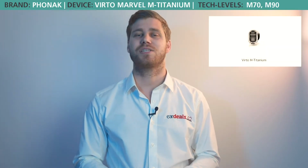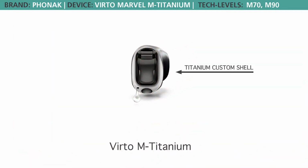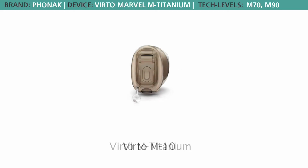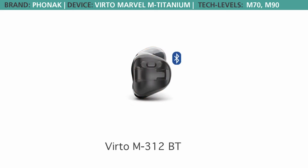Now, the Virto range has got 4 devices in it. Starting from the smallest, we have the Phonak Virto Titanium. This is a titanium shell that is customized to an ear canal shape using your Ear Deals audiologist taking an impression, followed by the Virto 10, then the 312NW. Now the NW stands for non-wireless, and then the Phonak Virto 312.